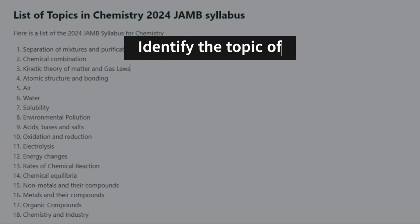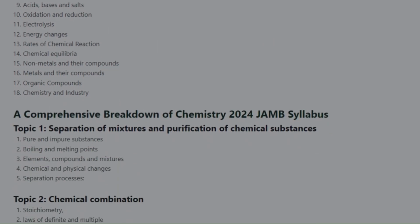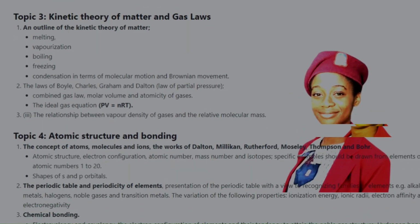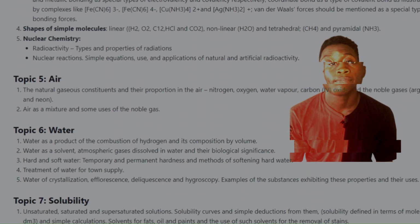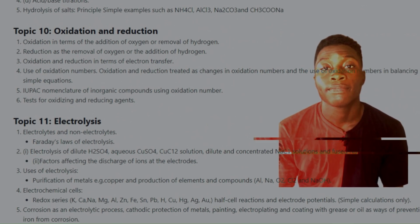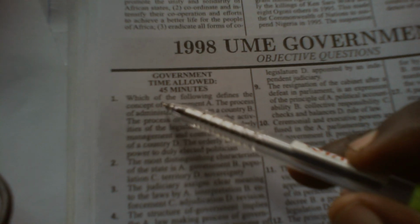Another secret to demystifying JAMB is to be able to identify the topic of each question. It is an open secret that candidates who can effortlessly identify the topics of each question tend to perform well in the examination. Your ability to identify the topic of a question becomes an incentive for you to answer the questions. To be able to achieve this new level, you must master the previous steps.